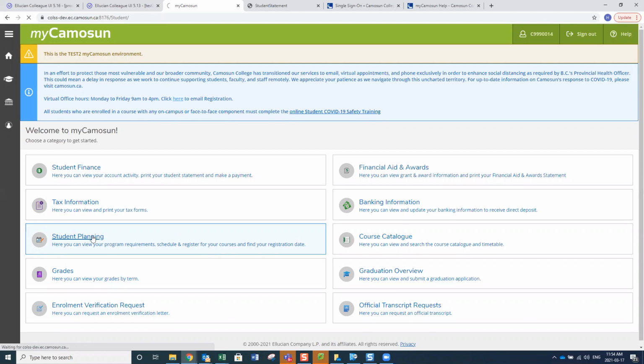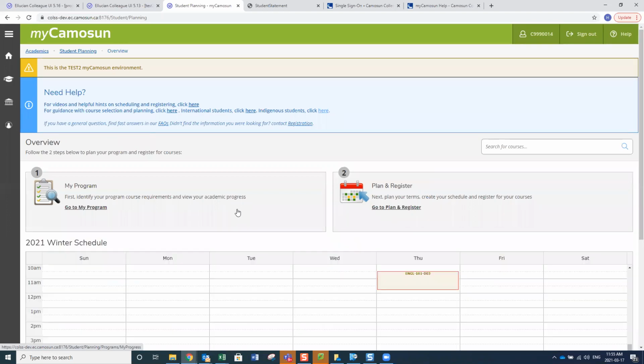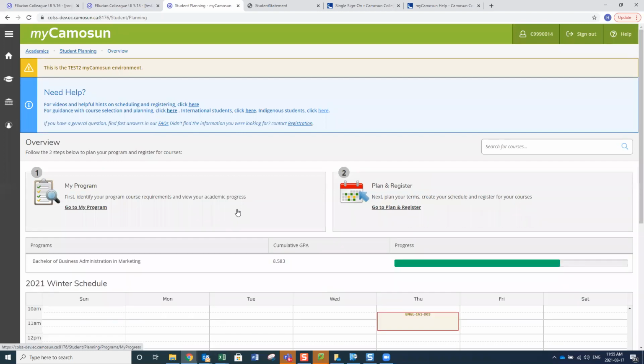So when we click on student planning, we come to an overview page, and we'll just take a moment for this to load. And it is a default display to the current term. So student planning always defaults to the current term. So it is very important when you are working for future terms, such as that will be happening very shortly with summer, that you need to navigate to summer. And I'll show you that in just a minute when we get into the planning piece.